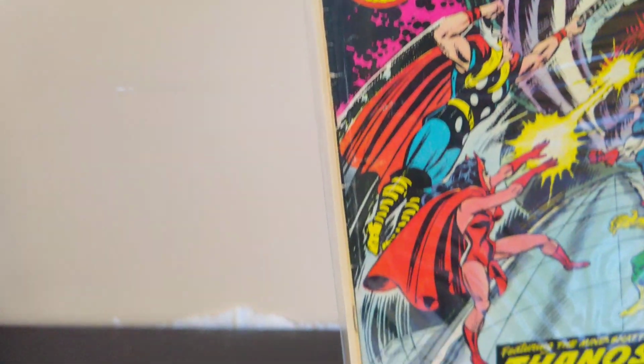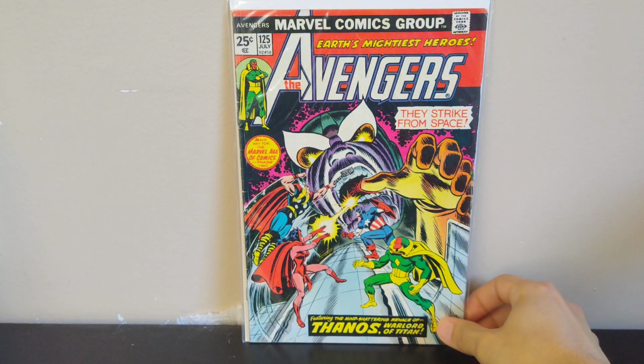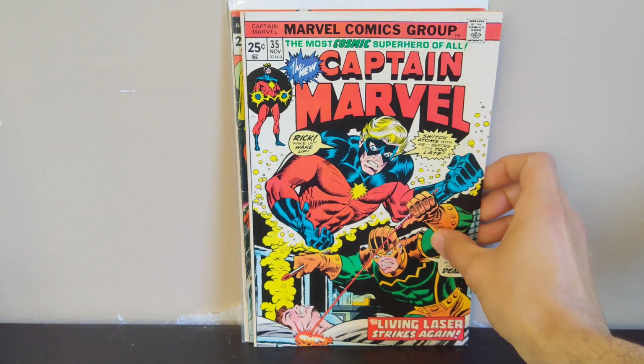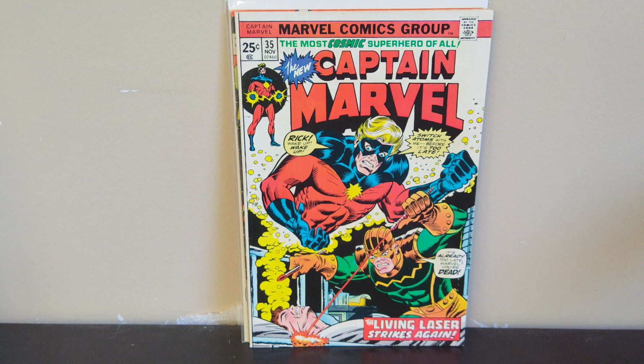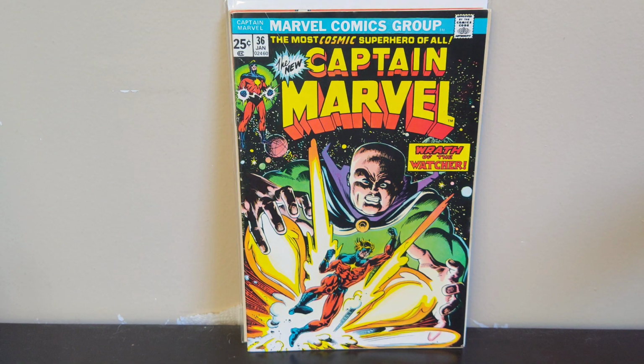The spine's a little beat up. It's not in the greatest condition, but for $2, I was really happy to find it. In this condition, it's probably worth about $10 or so. But I'm gonna keep this one for my personal collection, so I was happy to find that. I also found a few Captain Marvels. I got number 35, number 36. The storyline in one of these, I read through these, is pretty funny.